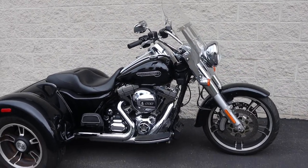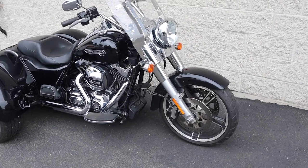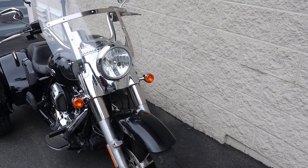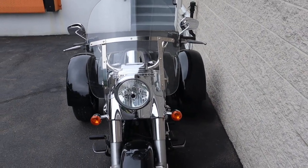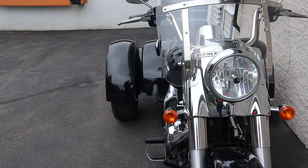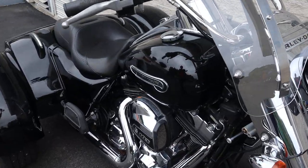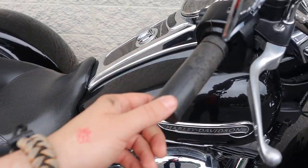We have here today an FLRT from 2016 in vivid black with 10,932 miles, Brembo brakes, a highway windshield for the highway, halogen headlights, floorboards, beefy front end. We're going to redo the grips. They look a little tarnished.